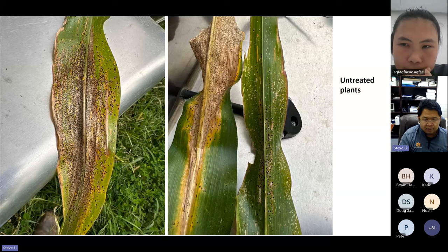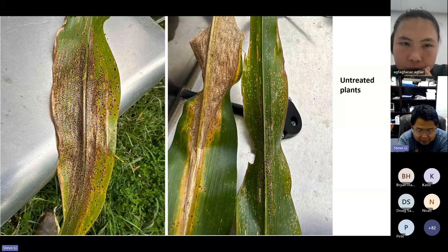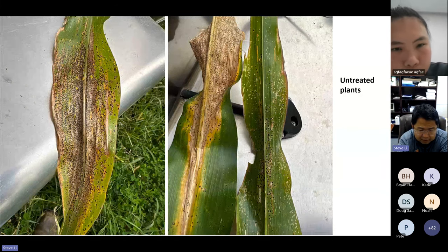All right, some background information. I'll go into the efficacy example. Since it has been so dry for us down here, I have to rely on a successful example from elsewhere. These were cornfields located in Pennsylvania. This picture came from a section where the drone operator didn't spray, and you can see tar spot ate up the leaves pretty good in this field.